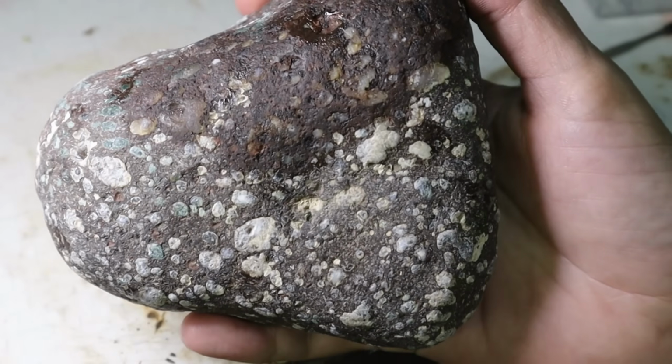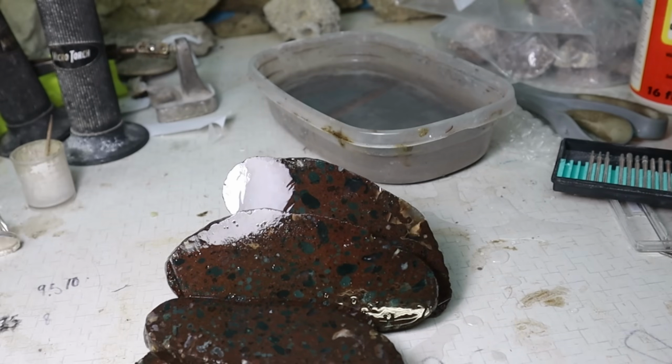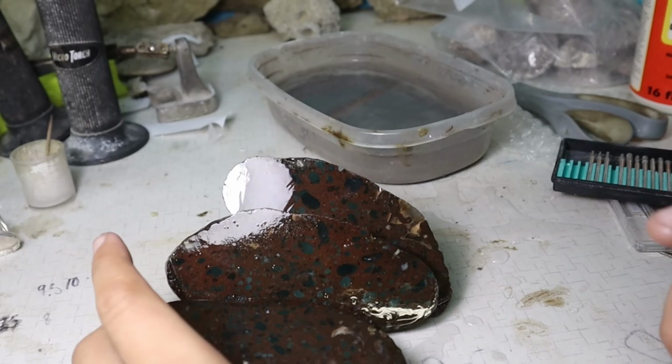Okay, so I've been cutting a bunch of really hard rock lately, and I can tell because my blade is getting slower and slower every time. So how about we cut something a bit softer and cut this piece of amygdaloidal basalt. Okay, that is done. And oh my gosh, I love this stuff so freaking much.